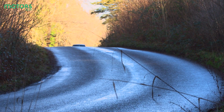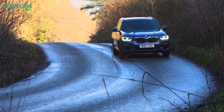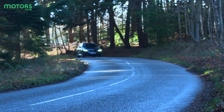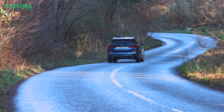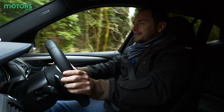If you're hungry for more power though, then the 3-litre 6-cylinder might be more to your taste, offering a sub 5-second 0 to 60 time and a limited top speed of 155 miles per hour. Diesel-wise, there's a 2-litre 4-cylinder with 187 brake horsepower and a 3-litre 6-cylinder which pumps out 261 brake and a 0 to 60 time of just under 6 seconds.